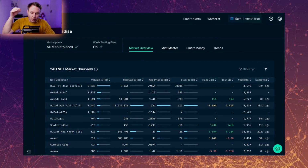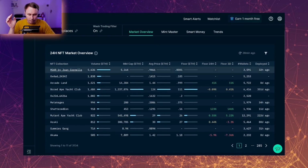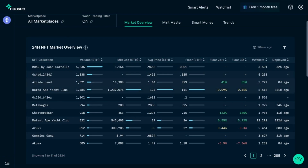Now we're going to head over onto Nansen, which is one of my favorite tools to use, to have a look at where things are. Before we jump into the main stats, the 24-hour market overview shows Moar by Joan Cornella. It is crazy. We've got 5,600 worth of volume, and the next closest thing was less than half of that at 1,800.